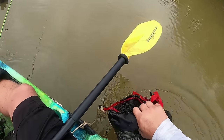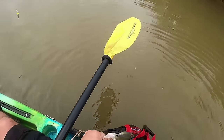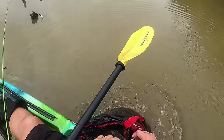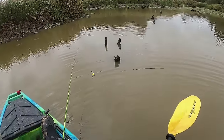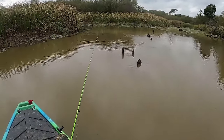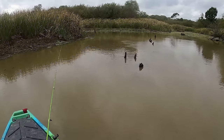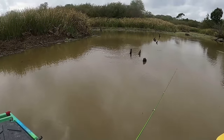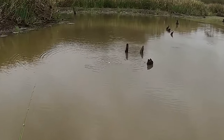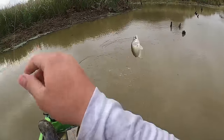Still got the thump net, baby. Those two crappie from earlier, they're still living well. Drop that third one in there. Let's go. All right, guys. Well, let's see if we can get another one. I did go a little deeper on those trees. Just a little bit deeper. That was a big fish. There he is. Oh, gosh. Look at that. That's another keeper.